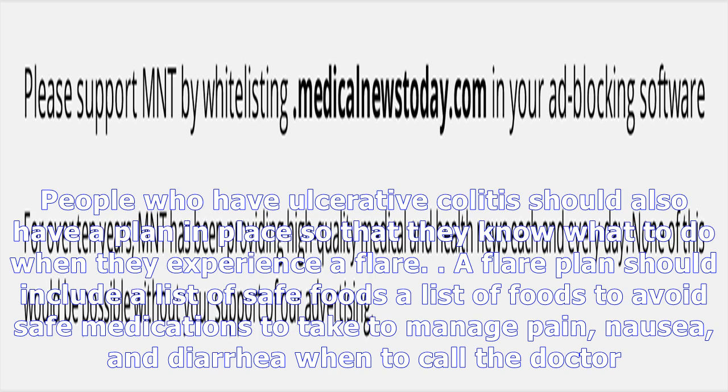People who have ulcerative colitis should also have a plan in place so that they know what to do when they experience a flare. A flare plan should include a list of safe foods, a list of foods to avoid, safe medications to take to manage pain, nausea, and diarrhea, and when to call the doctor.